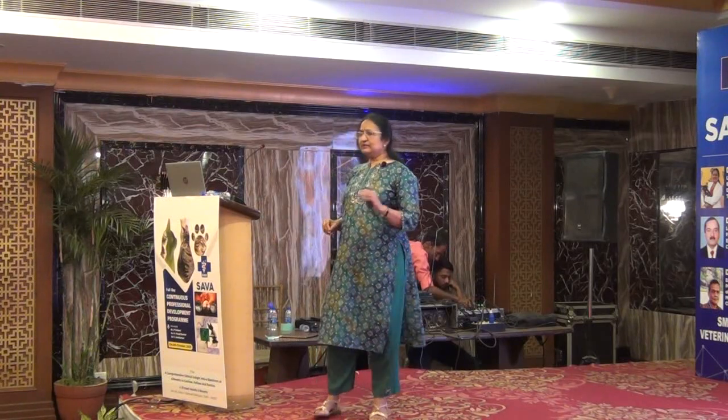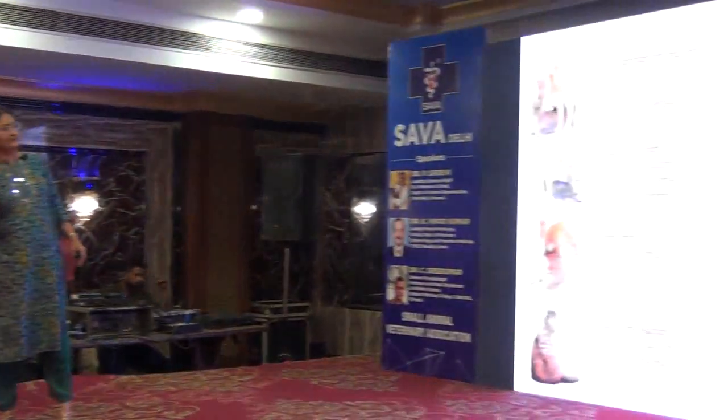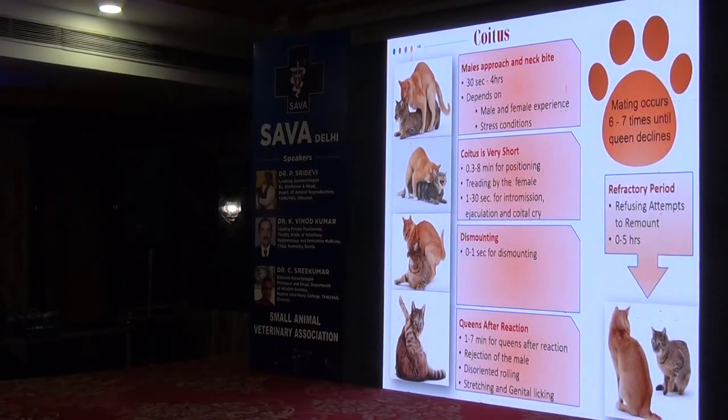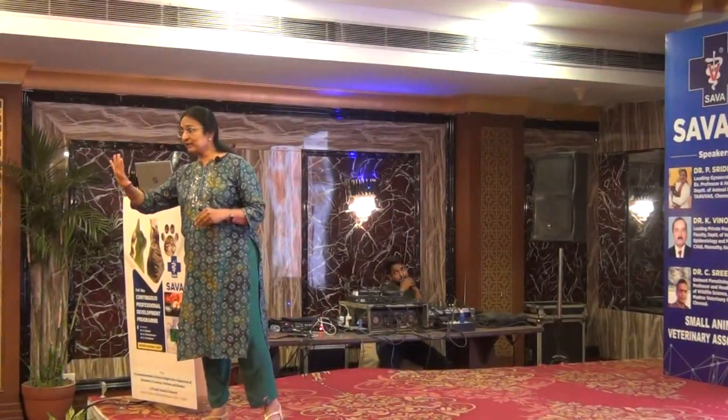Okay. Now the duration of the male approach takes only a few seconds, 30 seconds to 4 hours, for a tomcat to achieve this neck grip. So this is the first act of coitus. He has to achieve the neck grip. And if he is an inexperienced male, or because of stress conditions he is not able to achieve this neck grip, he cannot do a coitus. So that's again one thing.